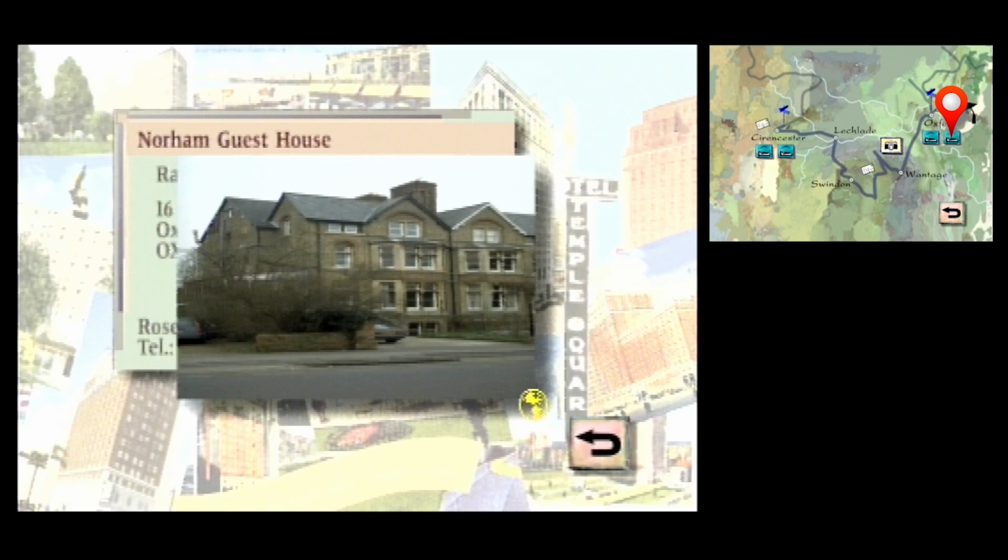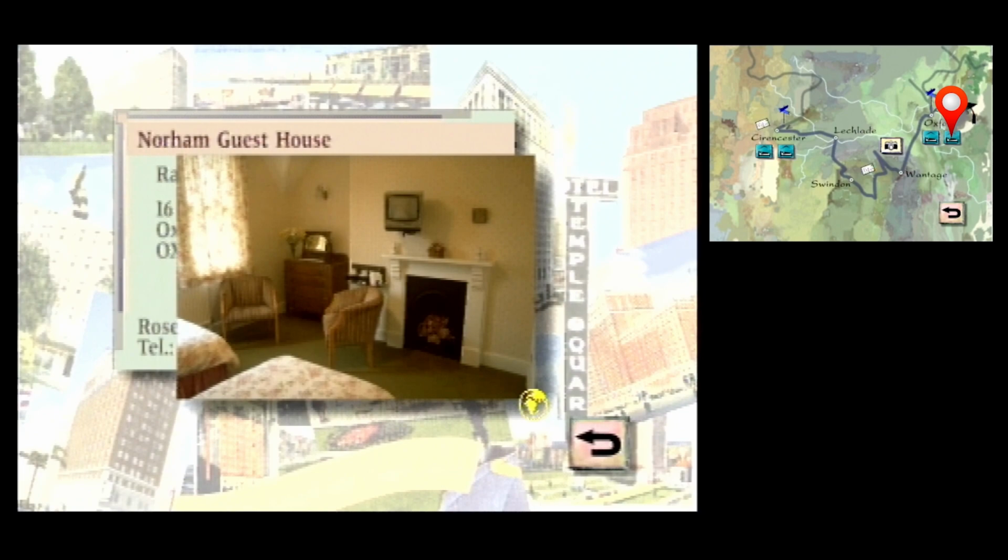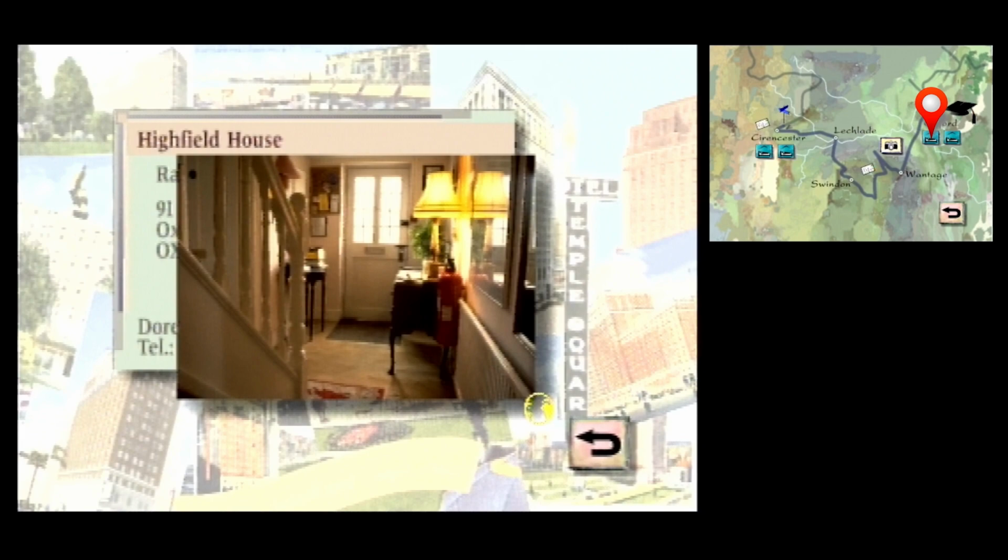Norham Guest House is a charming Victorian home near Oxford Centre. There are 8 bedrooms, including 2 family rooms. Vegetarian diets can be accommodated. Highfield House is in a quiet neighborhood minutes away from downtown Oxford. All of the rooms have color TV.